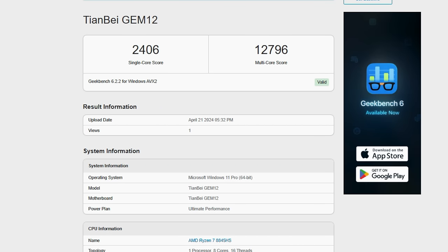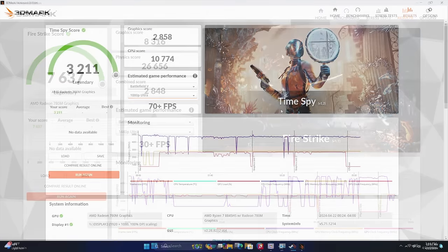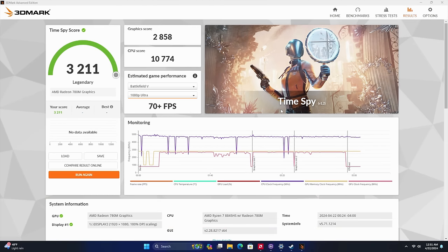Here's Geekbench 6, and at a 54-watt TDP, we're seeing some really great scores here. Single core, 2,406. Multi, 12,796. For a little mobile chip, this is doing great. I also ran a couple 3DMark tests. We've got Fire Strike with a 7,637. And finally, Time Spy with a 3,211. For an iGPU, these scores are looking great, especially given the fact that we can only take the RAM speed up to 5600 MHz on this unit, falling right in line with some other PCs that I've tested with this similar chip, and now it's time to move over to some real-world gaming.